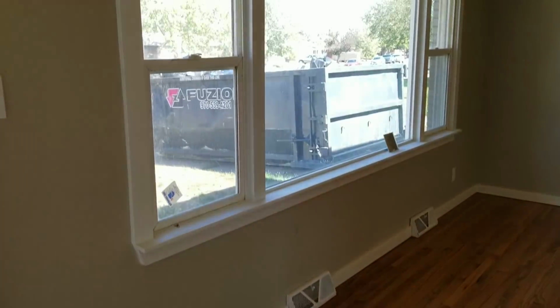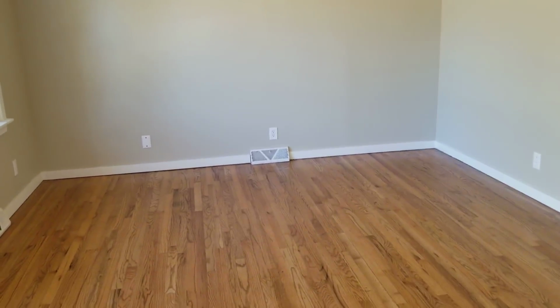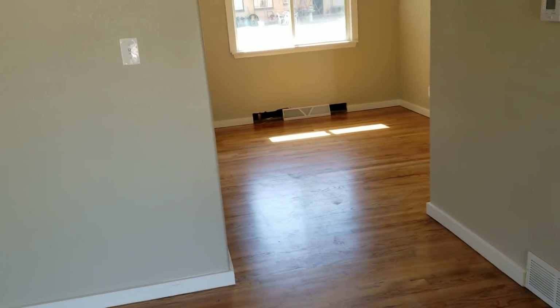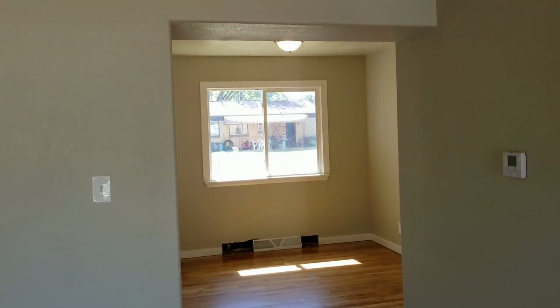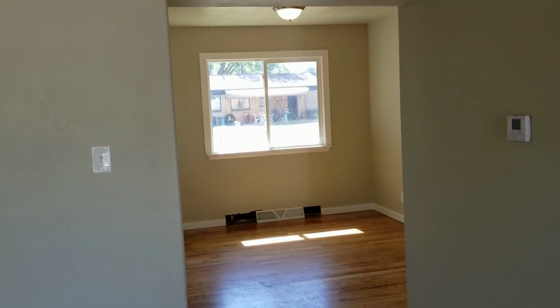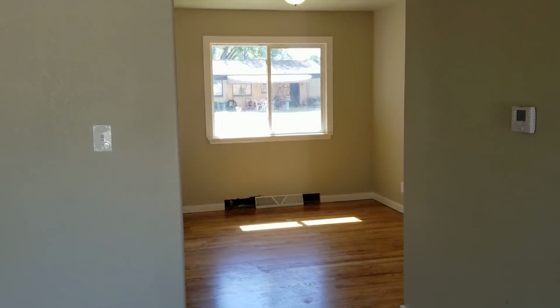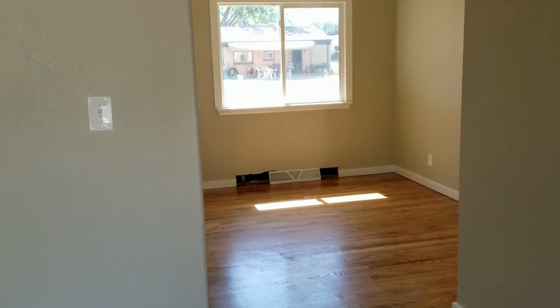But on this house, we repainted everything, had to add trim, lights, refinish the hardwood floors, redo the heating vents, do some electric work, redo the kitchen, the bath, add a bedroom in the basement. So it was quite a bit of work. And most of it was done like 2 or 3 weeks ago. But it always seems to be the little stuff that takes so long to actually finish the property so it's ready to sell.